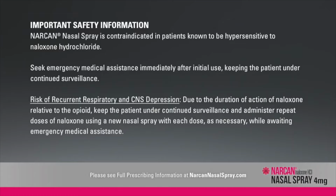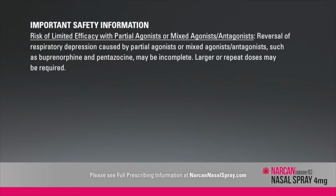Risk of limited efficacy with partial agonists or mixed agonist-antagonists. Reversal of respiratory depression caused by partial agonists or mixed agonist-antagonists, such as buprenorphine and pentazocine, may be incomplete. Larger or repeat doses may be required.